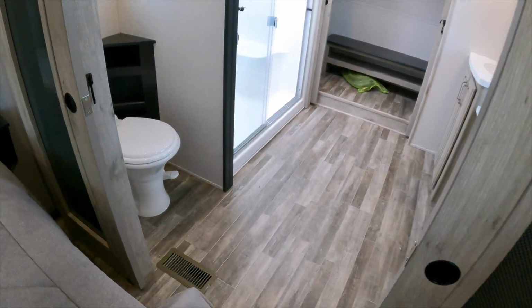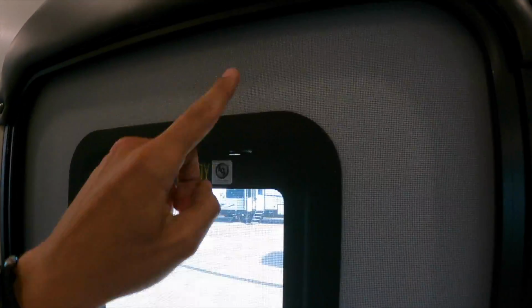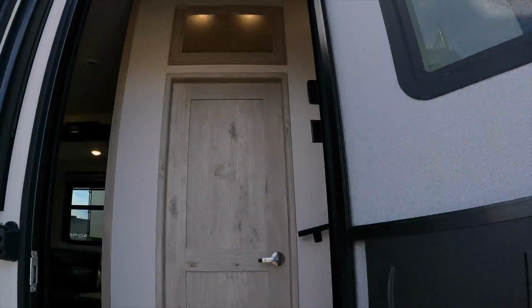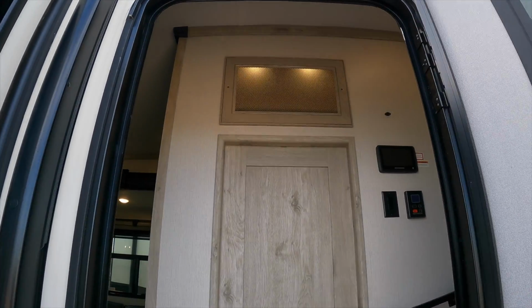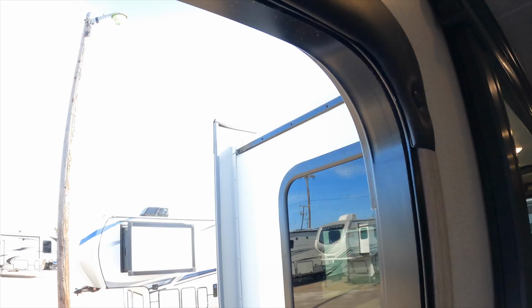Moving on to the bathroom, huge door here, which just reminds me, something I forgot to talk about. This door as well, there's something we need to talk about real quick. I am 6'2", and this is at my eye level right here, which means you can see I can actually walk in and out of this Alpine without hitting my head or having to duck under this door. That is a big deal. That is something you don't notice until you just know to look at it.